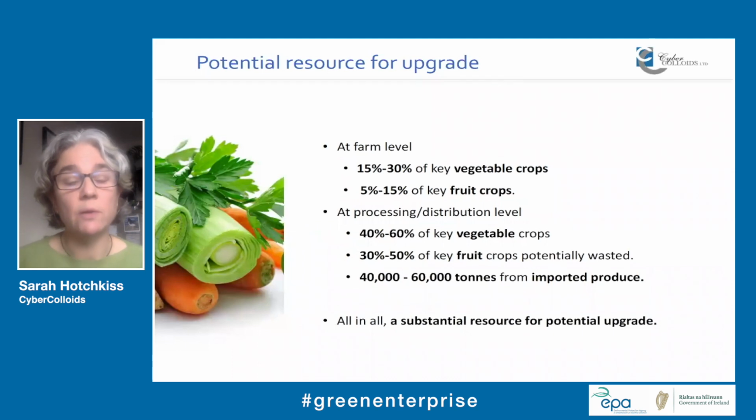If we look at this in a bit more detail, at the farm level, we found that up to 30% of vegetable crops and up to 15% of fruit crops were generally left on the farms, either as outgraded material or surplus to requirement. And at the processing and distribution level, higher levels of waste were potentially available, up to 60% of vegetable crops and 50% of fruit crops, again through more outgrading practices and also through the generation of byproducts such as peels and pulps from processing. Also at this stage in the supply chain, we have to consider imported produce, because Ireland also imports substantial fruit and veg produce. From the 14 key crops that we've studied, potentially another 40 to 60,000 tonnes of biomass could be available from those crops alone. So all in all, there is a substantial resource available for upgrade in Ireland.